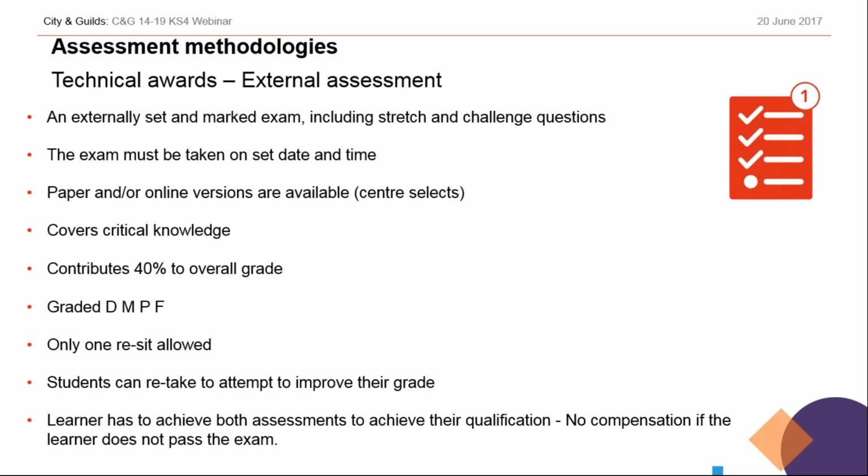Looking at the assessment methodologies, this is purely looking now at the external assessment, which we would call the exam. There are externally set and marked knowledge exams, and these will include some stretch and challenge questions. There will be sample papers that are available on the website. And of course, last year's papers will be made available to you to use as next year's mock exams. Exams have to be taken on a set date and time, and these will be published on the City and Guilds website and will be timetabled alongside GCSEs in case of any summer sittings in May and June.